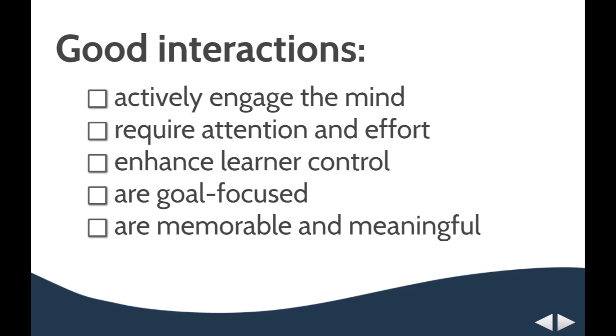They need to require attention and effort, same sort of issue. I need to pay attention in order to know what's going on. If you can be reading email equally as well as doing your e-learning at the same time, there's an issue. Another really good thing about good interactions is they enhance learner control.